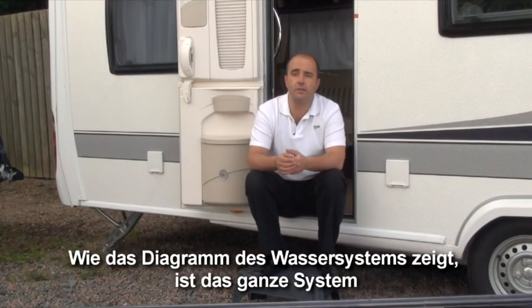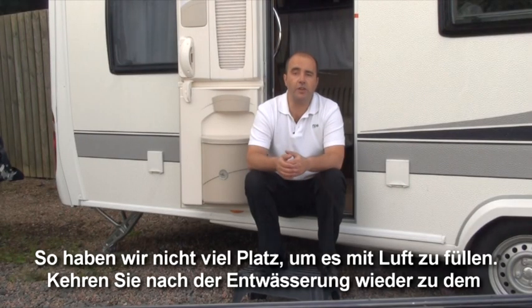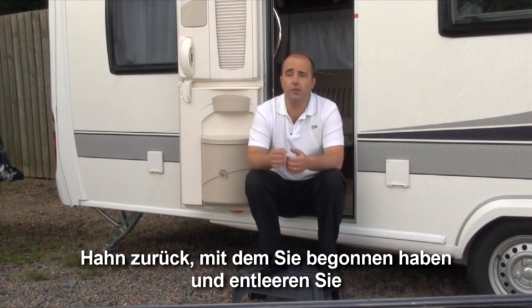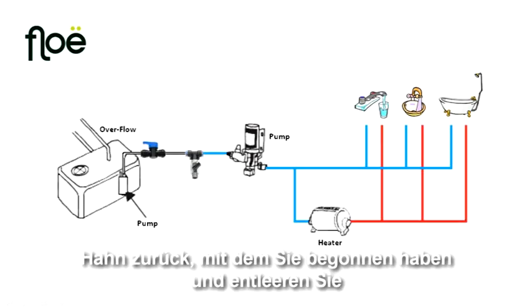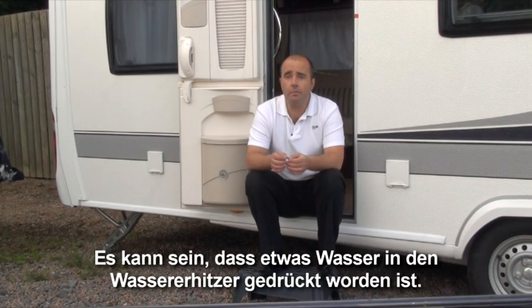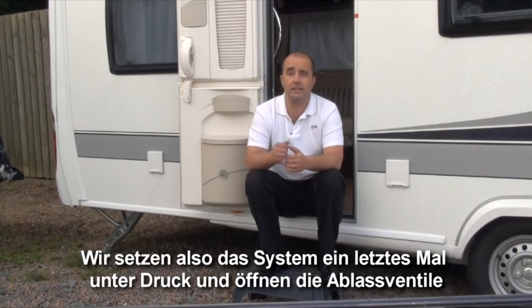But looking at the water system diagram again, you can see that the system is completely full of water. This doesn't give us much space to fill with air, so whatever tap you start with, make sure after the drain down you return to that tap and drain both the hot and the cold taps just to be sure that it's empty. Finally, some water may have been pushed into the water heater, so we will pressurise the system one last time and open the water heater dump valves.